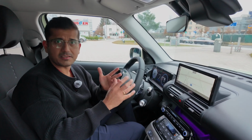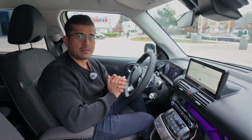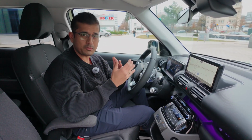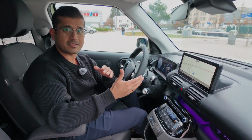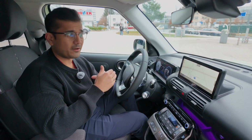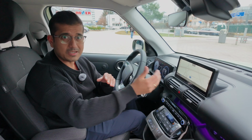The navigation is also what we would expect. It's smart in the sense that it looks for charging nearby. It has the network of the chargers built in, so it will plan your trip based on topography, temperature, how much range you have left, all of these things to make sure that you reach your destination with some battery to spare, or also ensure that you reach multiple charging points along the route as needed.